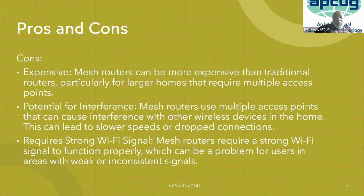It also has potential for interference. Mesh routers use multiple access points that can cause interference with other wireless devices in the home, which could lead to slower speeds or dropped connections. They also require a strong Wi-Fi signal to function properly, and this can be a problem for users in areas with weak or inconsistent signals.